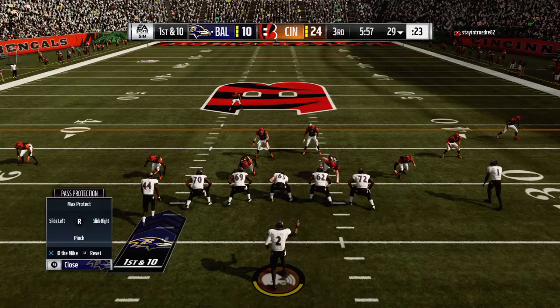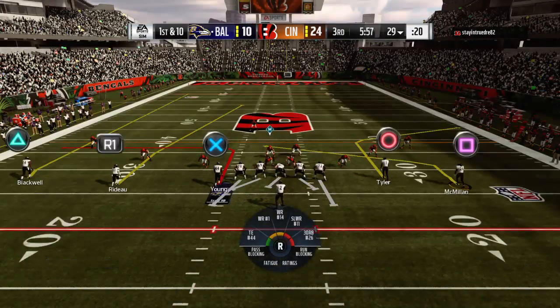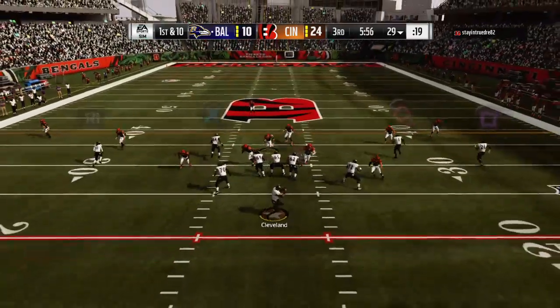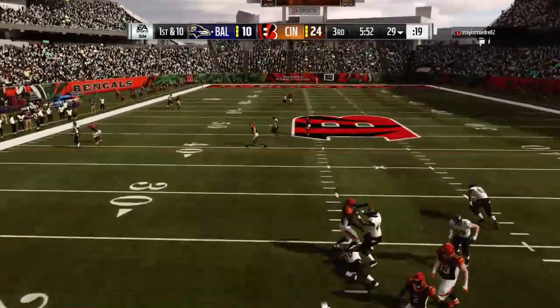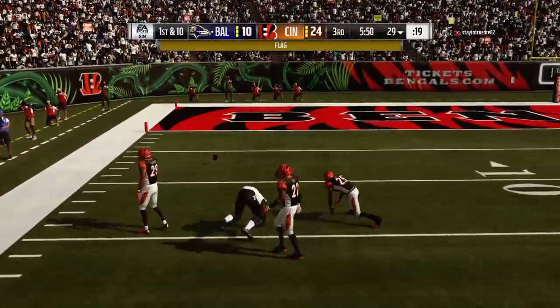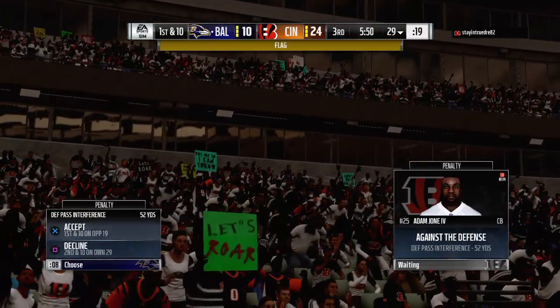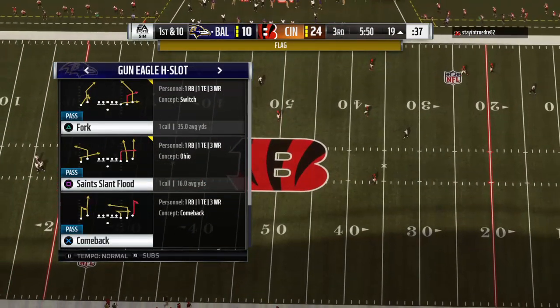Watch him now, Barney! They'll come out throwing here on first down. Trying to lay one up deep. And that's going to wind up incomplete. However, we do have a flag down. Let's check in with our referee.